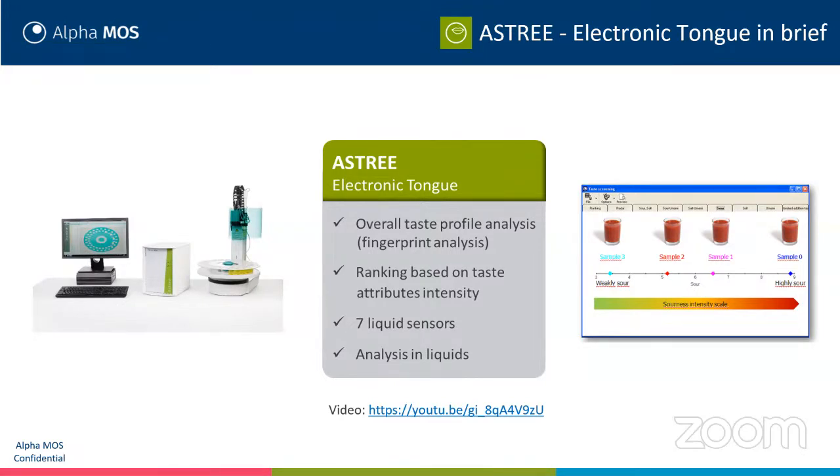The S3 ETON is good for overall taste profile analysis. If we look at the picture on the left, you can see a computer with software inside, a trackless electronic unit in the middle, and an auto sampler with sensor array on the right. There is a green cover, and under the cover we can see 7 yellow stamps. Those yellow stamps are actually the S3 sensors, plus 1 reference electrode and an agitator. They form the sensor array for testing samples, to acquire the substances dissolved in water or a water-ethanol solution.